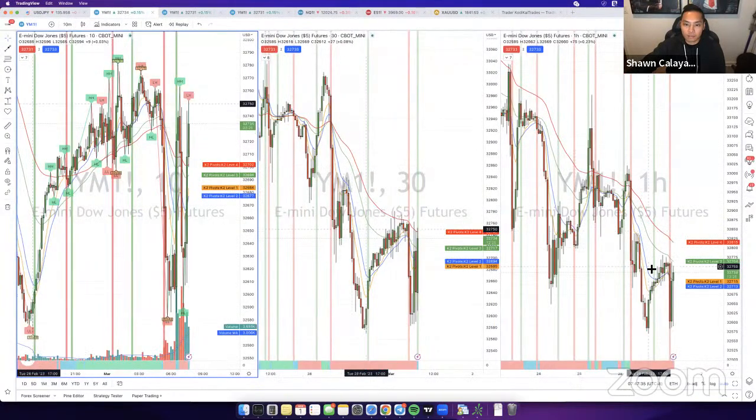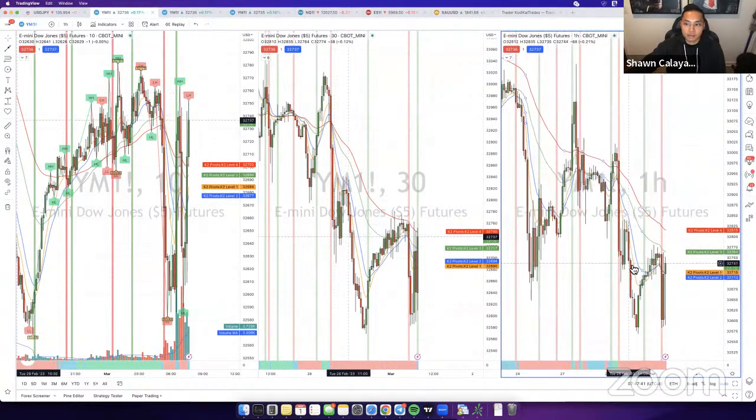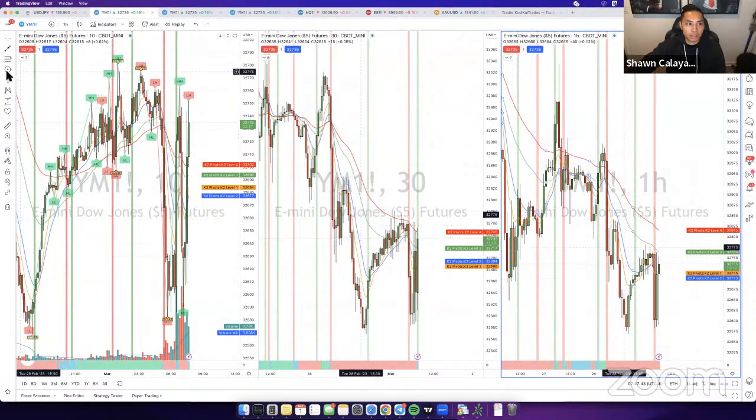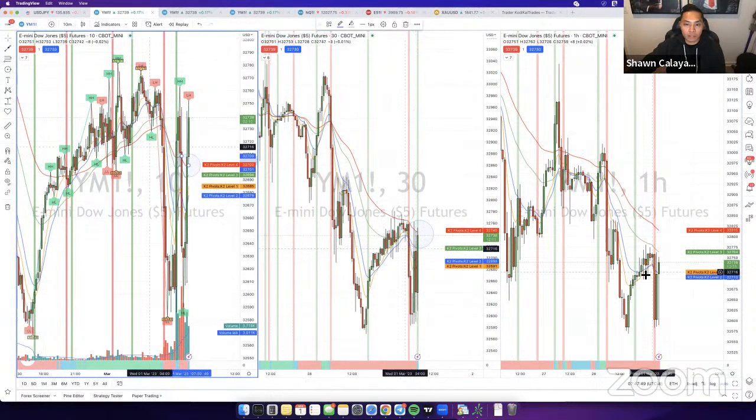Looking over here on the higher time frames, we don't have anything here either. So as you guys can see, a lot of uncertainty in the market. The 30-minute has a wick rejection off the top. The 10-minute has a wick rejection off the bottom. The 1 hour doesn't have anything right now.